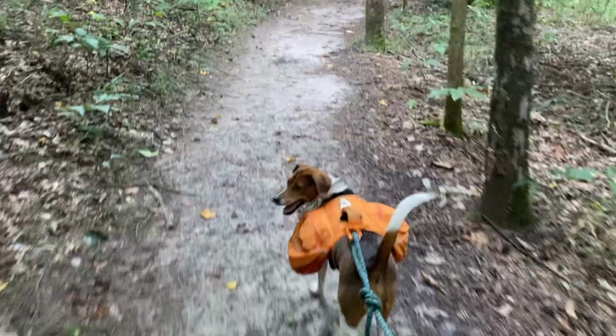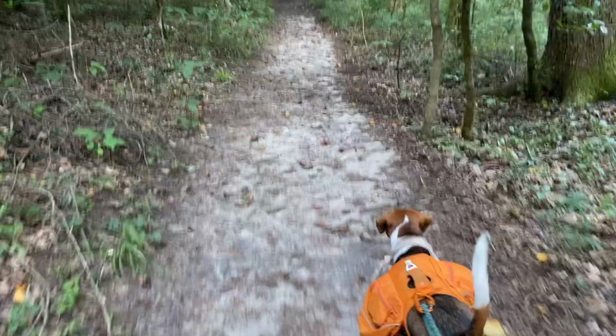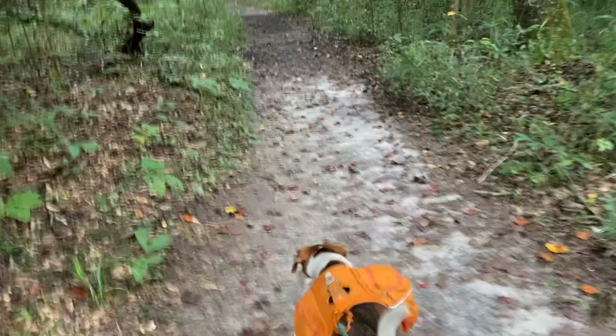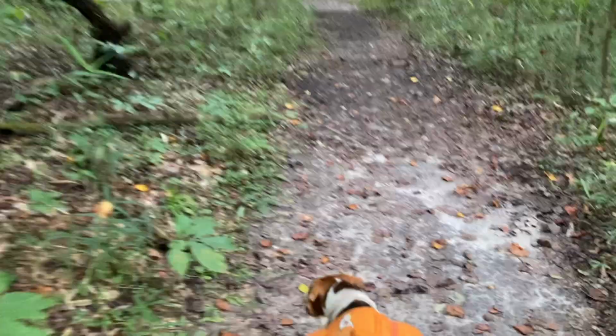As y'all can see, the trail here is very sandy. That's because we're part of the Sandhill region of South Carolina right now, and it is named so. Well, that's because most of the soil around this area is covered in sand.